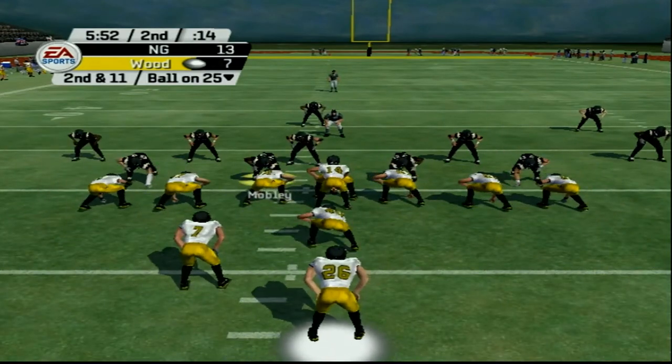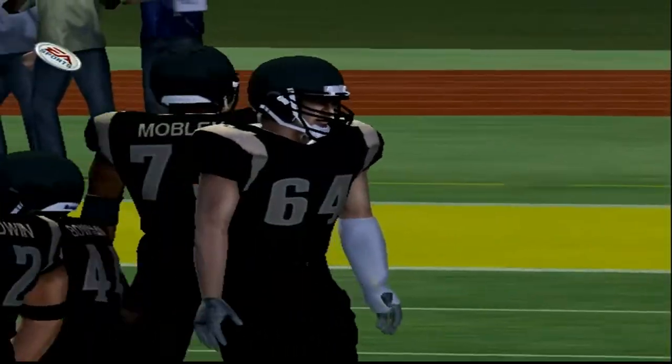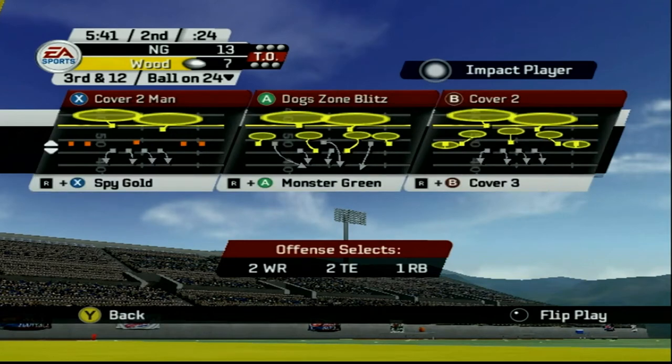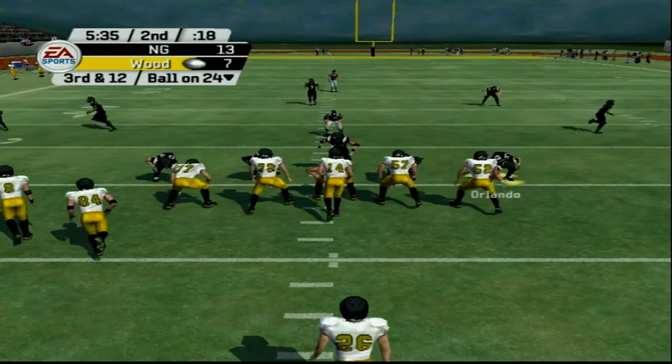They'll line up in the power I. And straight ahead we go with the fullback. Mobley tackles him for a loss on the play. Loss of a yard. Third and 12 coming up on this one. Ball on the 24. The defense lines up with 6 DBs.